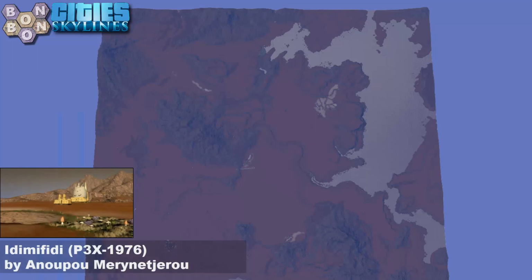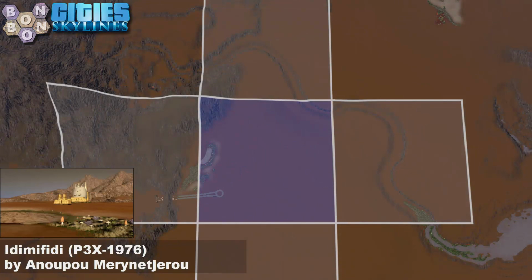Today's map is Idimifidi, P3X-1976. Idimifidi, Abacadabra. Anoupou, Merynetjerou. That's probably the one thing I'm getting right out of all of that. And it's French. Help.